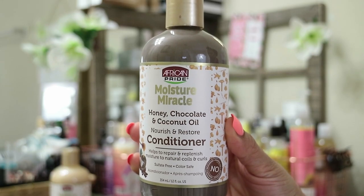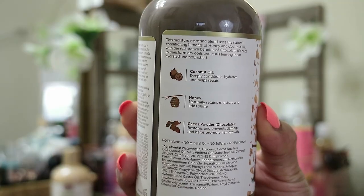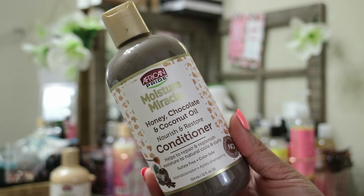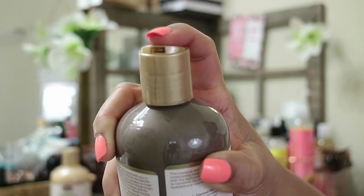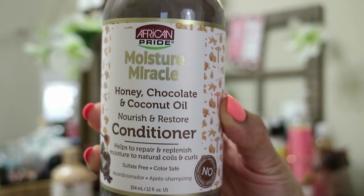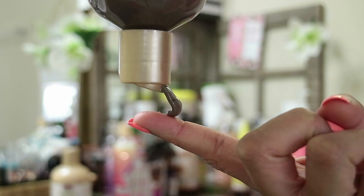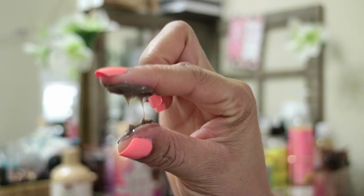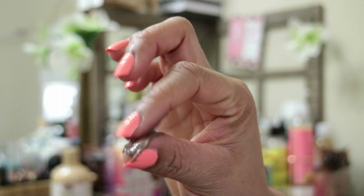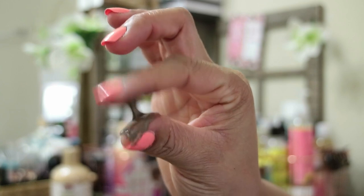The next item in their collection is the Honey, Chocolate, and Coconut Oil. This is the conditioner. And this product claims to nourish and restore. It helps to repair and replenish moisture to the natural coils and curls. Also sulfate-free and color-safe. Now, after using the shampoo, you do have to leave the conditioner on for 10 to 15 minutes and then rinse out thoroughly. The coconut oil deeply conditions and hydrates and helps repair. The honey naturally retains moisture and adds shine. And the cacao powder, or chocolate, restores and prevents damage and helps promote hair growth.